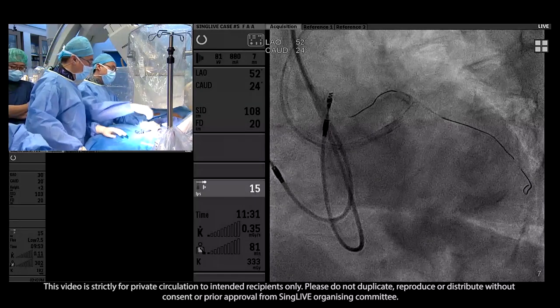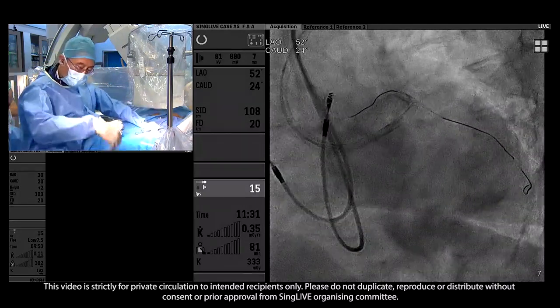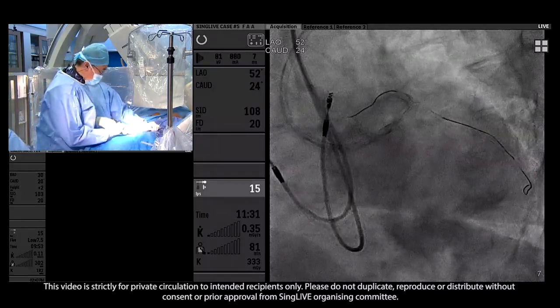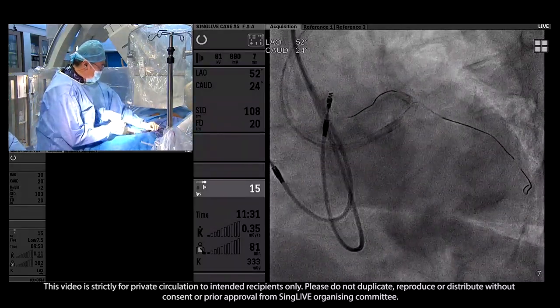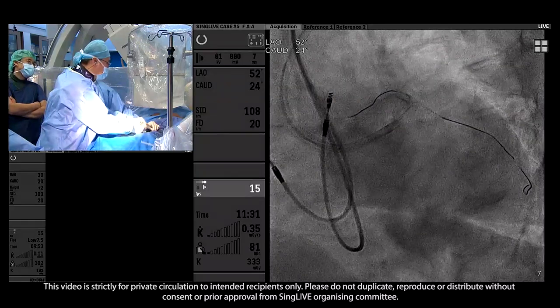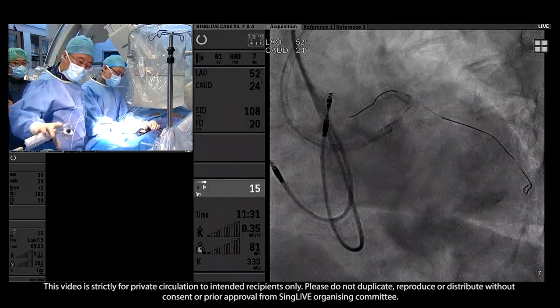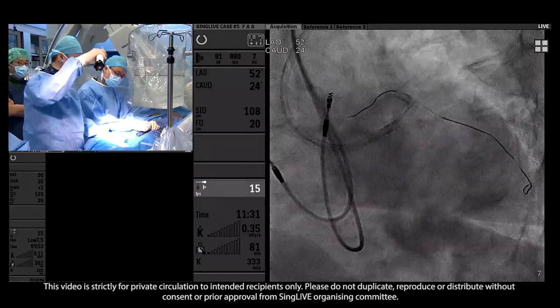So, Kevin, you plan to do a TAP? Initially a TAP, but we all talk about high bleeding risk, whether at this age, with high bleeding risk, there is really a need for bifurcation stenting. But the plan was for a TAP to finish off.